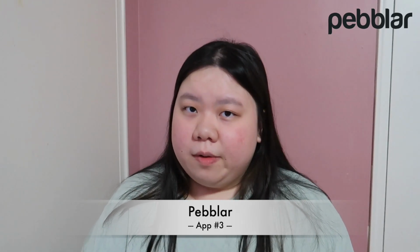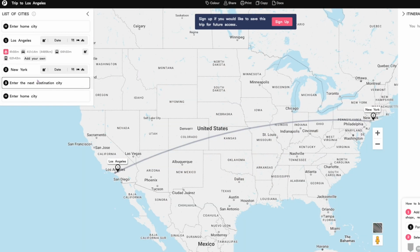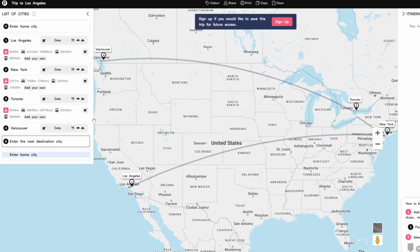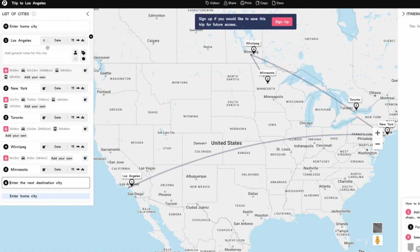App 3, Pebblar. Pebblar is a collaborative website for DIY itinerary planning in which everyone can design and construct their itinerary in a single workspace. The interface includes a live map as its foundation canvas, allowing you and your friends to view your whole itinerary as you plan, rather than having to use Google Maps for everything individually.